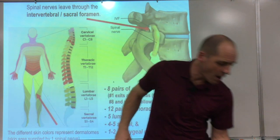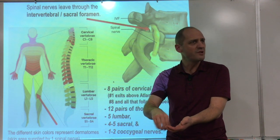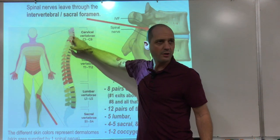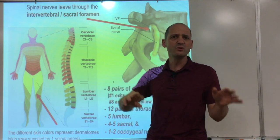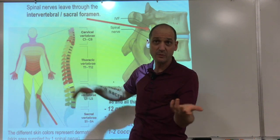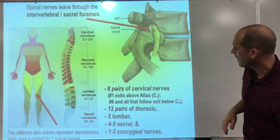So if you go to the neurologist and they put the pinwheel or something and say, feel that, feel that, feel that, they're testing these different nerve roots, and they can deduce maybe there's something like a herniated disc in that area. So that's kind of neat to see.